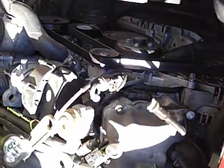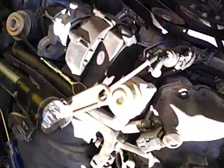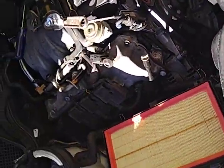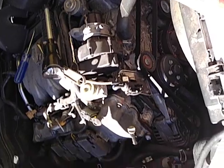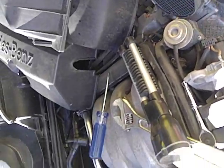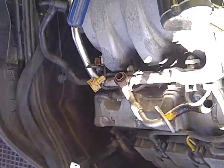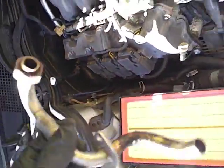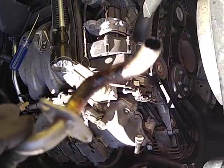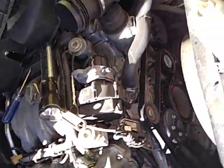So I did have to snake out, where did I put it now? It's gone. I did have to snake out my EGR. It's gone. I lost it. Come on. Where did I put the stinking? Here it is, right here. It installs like this, but you have to snake it. So I'm going to spray it with some cleaner.